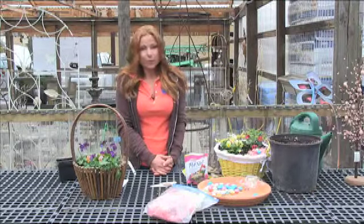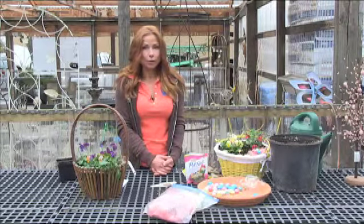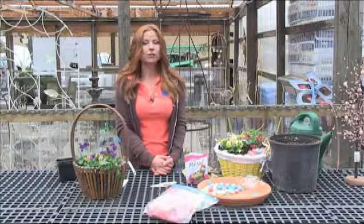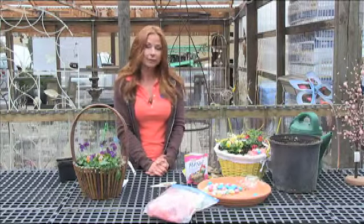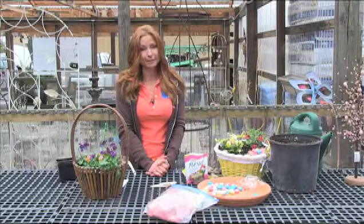So when you're looking at, again, I like ProMix, ProMix has it in it. So when you see that weird word, that mycorrhizae, that is a good thing. And I strongly encourage everybody to pick a bag up of it and make sure it's got it in it. If it doesn't, that's fine. It's just a huge help. And almost every plant likes it.